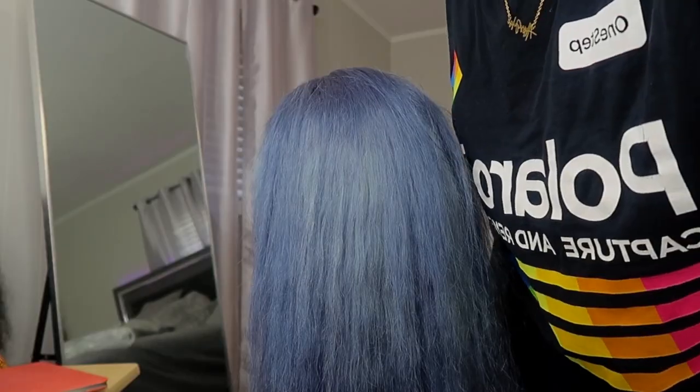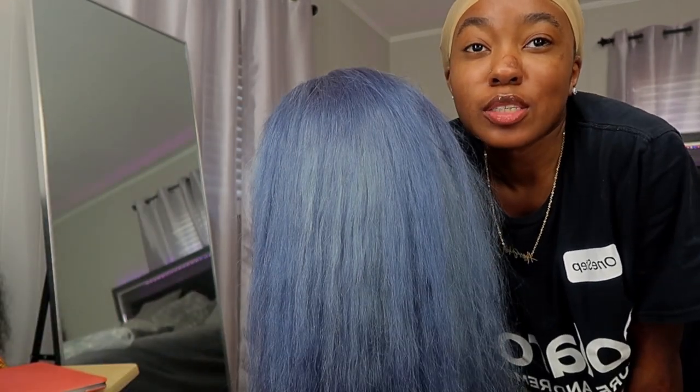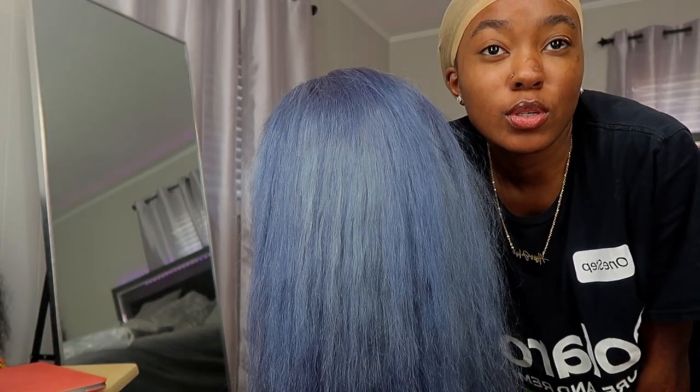Okay, she's all plucked, so I think I'm gonna flexi rod it and then I'm gonna install it. Don't mind my wig cap, y'all, but the goal is to get big voluminous, bouncy curls. I've done flexi rods before, and the reason I'm doing flexi rods is because they hold. Them heat curls don't hold for me.